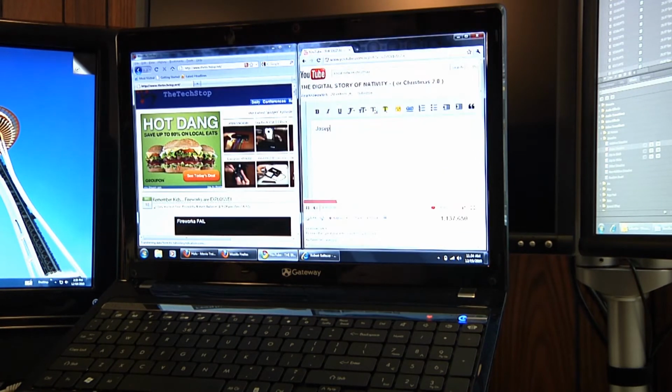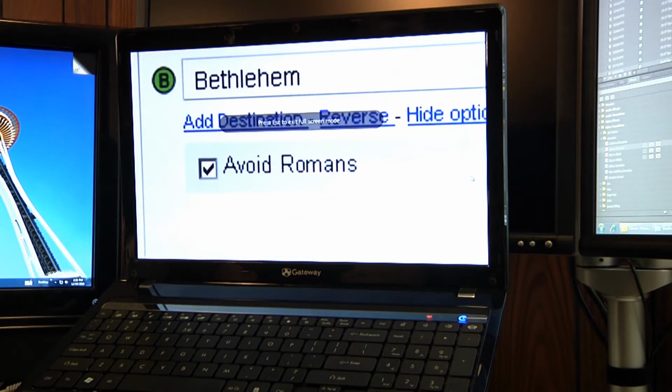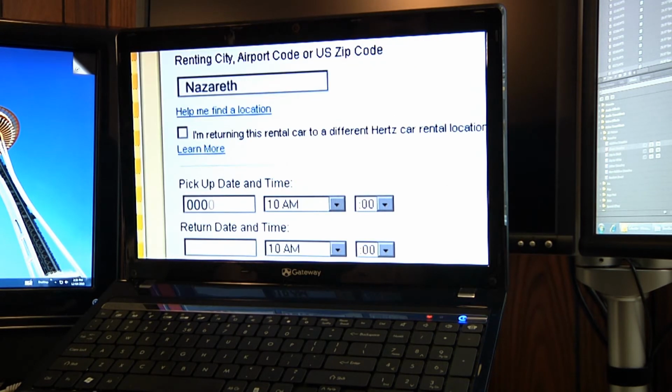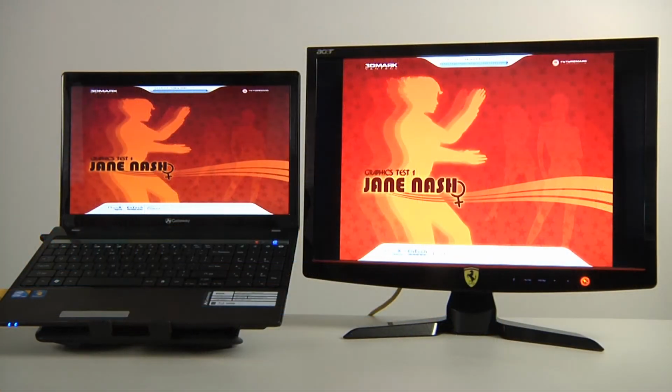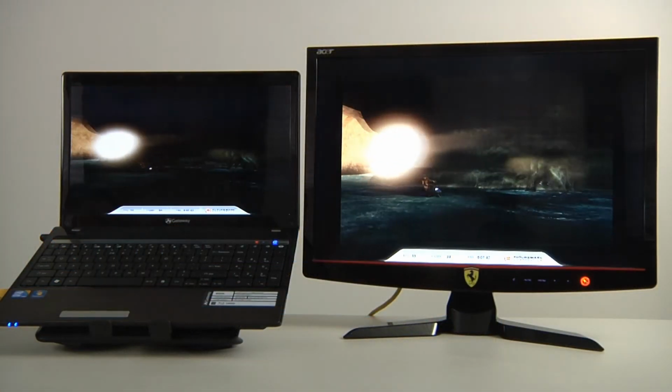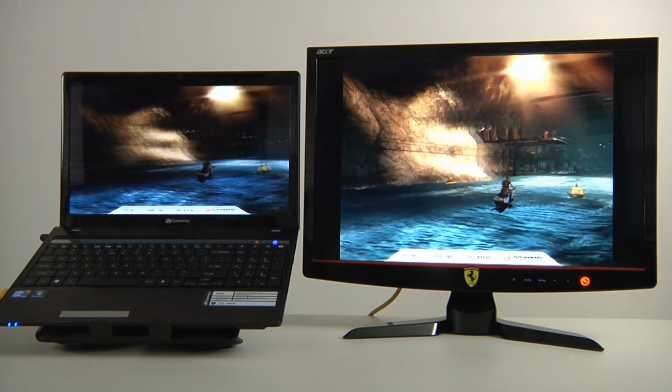Sure. Hulu? No problem. 1080p YouTube video? Yawn. Multiple streams of H.264, DivX, WMV, and MPEG-2? Got it. Blu-ray? With power to spare. On the video side, integrated graphics are good enough to hit a 3D Mark score of 3563, but that was with all the eye candy and advanced video features turned off.